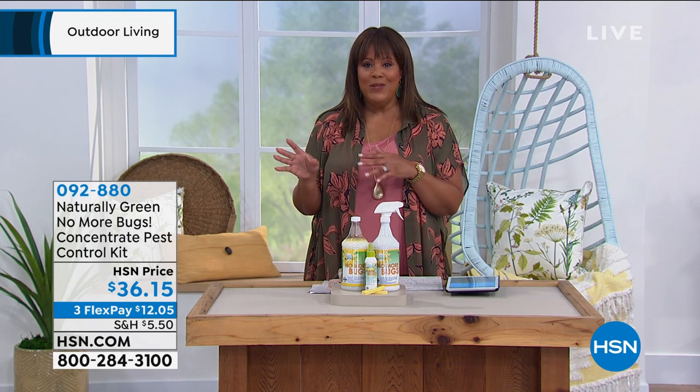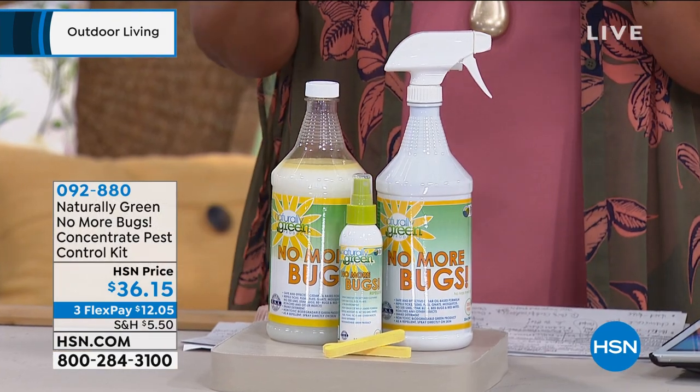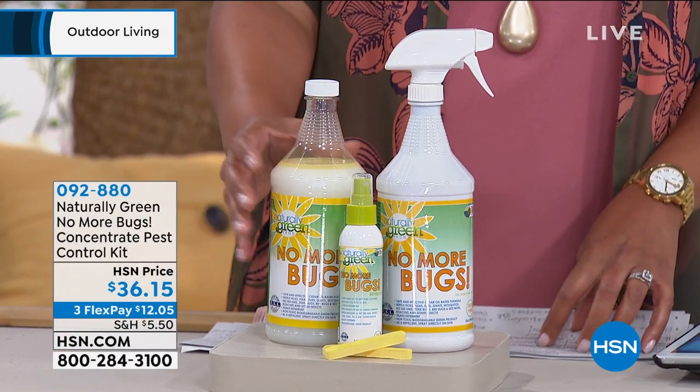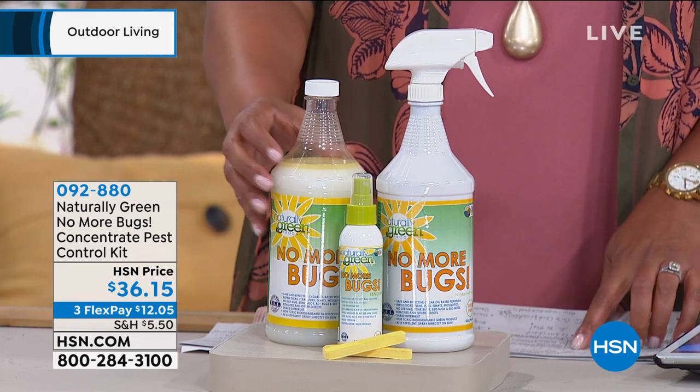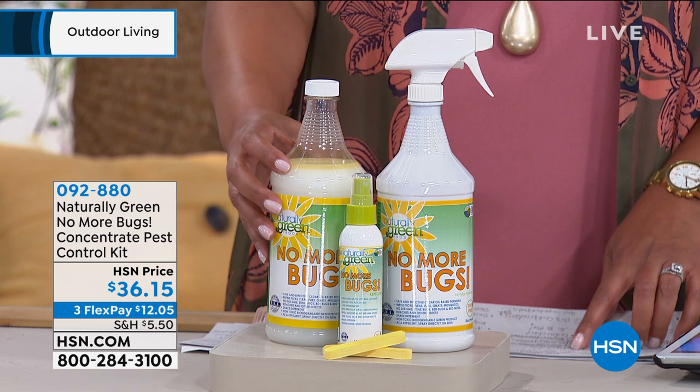First of all, no harsh chemicals. So if you're out there thinking, I'm gonna go get something with DEET in it because it works, I don't wanna tell you what DEET does. I want you to research that because it's not good for you. No DEET in this. What it is, this has a cedar oil base. It is a natural solution.